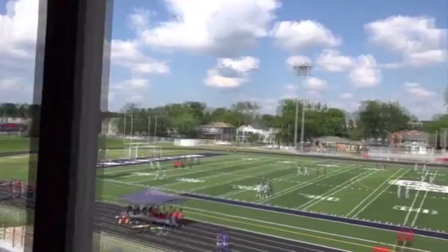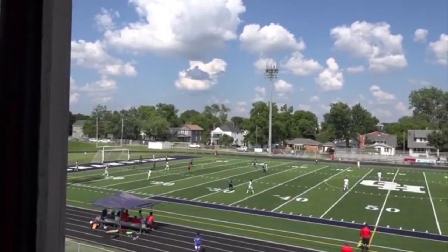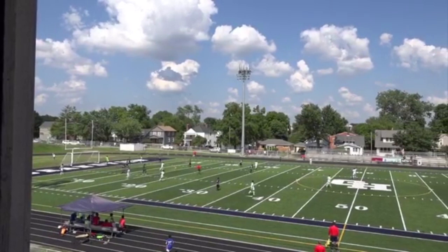John Bain gets the ball. He says, you know what? Take a shot right here. Well saved by the keeper. And it is Jimmy Rosado who takes it out for an outside.